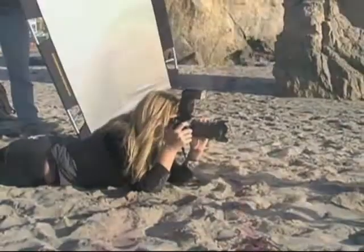Today on our show, let's take a look at a sexy photo shoot on El Matador Beach in Malibu, California, with photographer Teresa Kaler and model Kathy David.